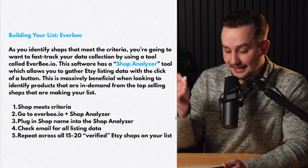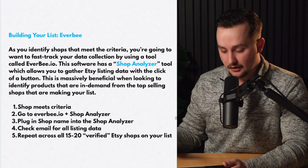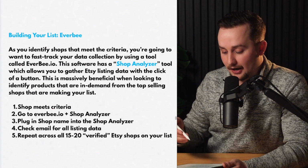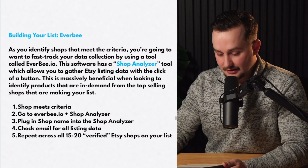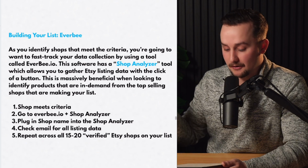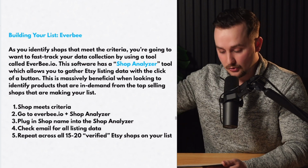As you begin identifying the shops that meet the criteria, you're going to want to fast track your data collection by using a tool called everbee.io. Now, this software has a shop analyzer tool, which allows you to gather Etsy listing data with the click of a button. This is massively beneficial when looking to identify products that are in demand from top selling shops that are making it onto your list.